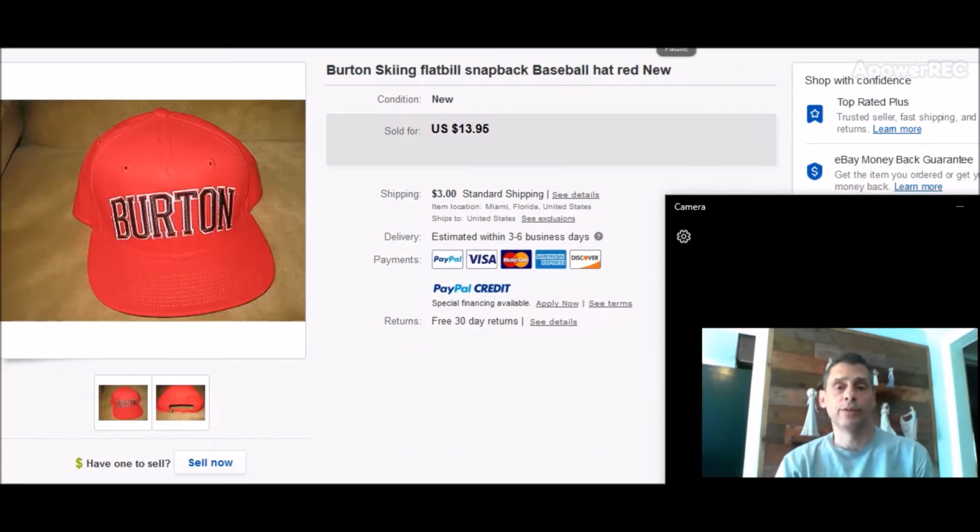And just again, to show you that hats sell, this was a Burton. Burton is a skiing, I guess they make skis and ski clothing and so forth. So this was a snapback baseball hat. It was new without tags, never worn. I had gotten this a while back. I used to have a connection that I would get bags and bags of like high-end clothing and good clothing that was either new or barely worn. So this was that, and I must have had this thing listed for a year, and it finally just sold. So $13.95, $3 shipping.